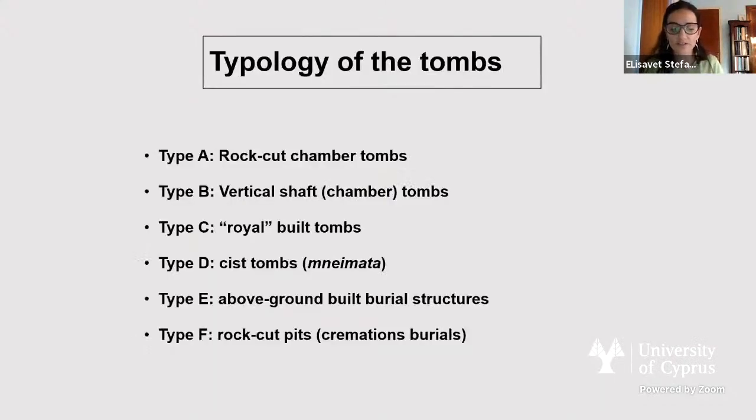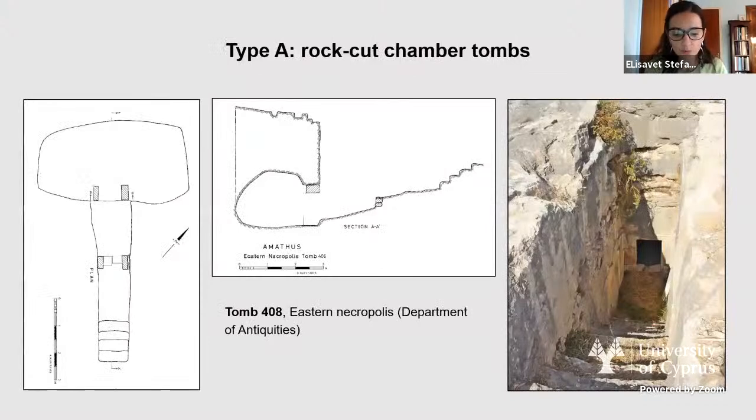Regarding the funerary architecture, six main tomb types have been distinguished in the Amathusian burial grounds. The chronological range of the tomb types is characterized by a diachronic use, as the vast majority of them were used for multiple burials over a long period of time. The commonest type of tomb in Amathus, as in the rest of the island, is the rock-cut chamber tomb. The 567 rock-cut chamber tombs constitute 60% of the investigated tombs. This tomb type is in use from the earliest phases of the Cypro-Geometric until the late Roman period. The funerary chambers were cut into the natural bedrock, and the access to their interior was provided through a vertical shaft or a short sloping dromos.